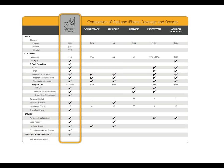Basically going from the top down, we see SquareTrade and AppleCare as competitors, although they're warranty providers. And obviously warranty providers cannot give lost and theft coverage, which is over 80% of our claims. We also compare ourselves against ID theft companies like LifeLock. Obviously, ID theft companies do not give any coverage for the device. But we still see them as a competitor in the space, but their coverage is extremely limited.